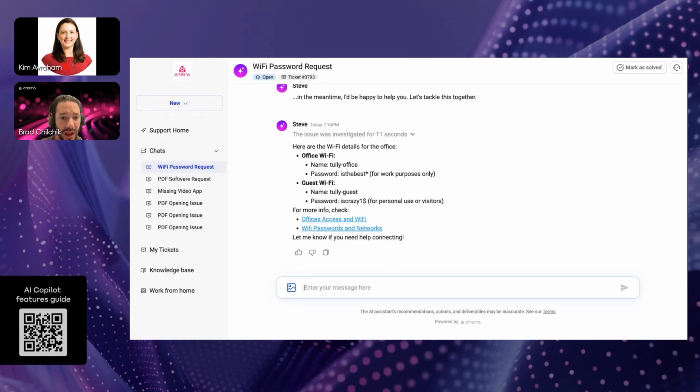We're also seeing a really large uptick in end users submitting tickets with the autopilot. Typically, they might be scared or embarrassed. Here, they can ask the AI autopilot to do it for them. So that's an example.